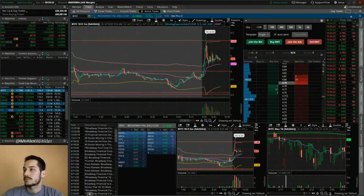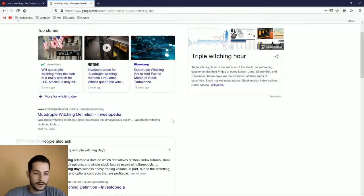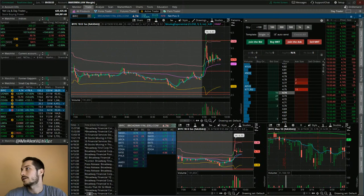It refers to a date on which derivatives of stock index futures, stock index options, and single stock futures expire simultaneously. I might as well put this front and center so everyone can see it. That's good to know. Thanks for that. I was actually not aware of that.